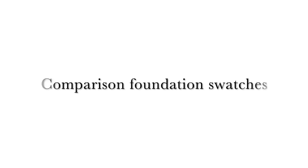So anyway, with all of that said, I'm going to have timestamps below. I'm going to go in and get to the application. Remember, I will have some comparison swatches.